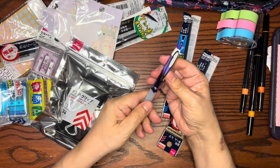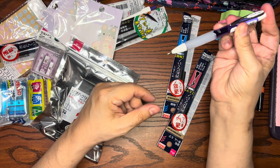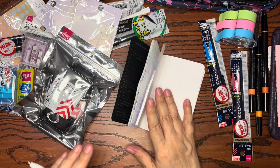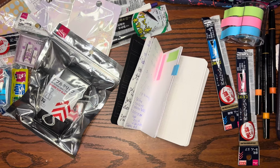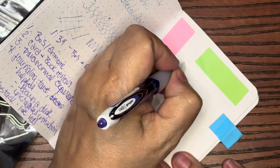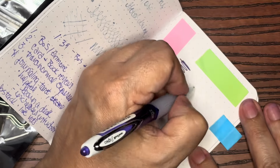But I'm going to go back. This is a Uniball Signo, and it is purple. So I'm going to try this, and I'm going to zoom in because I've got a number of pens here, and I've got some flake stickers and dot stickers, and let me just zoom in. Okay. That's really nice. Oh my goodness, I like that.